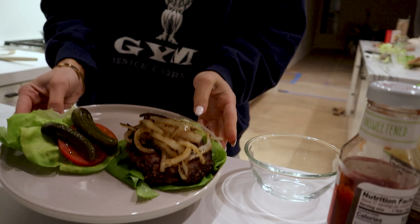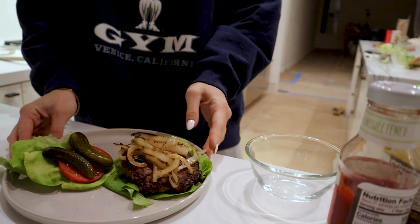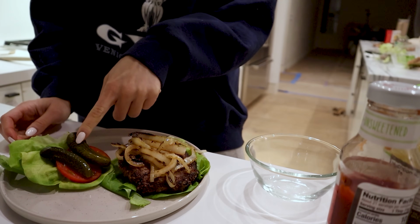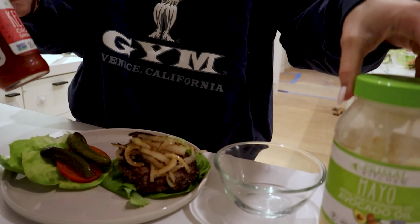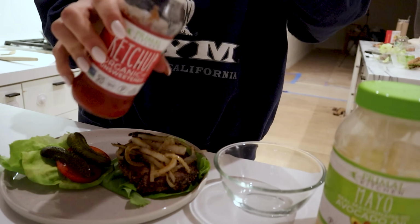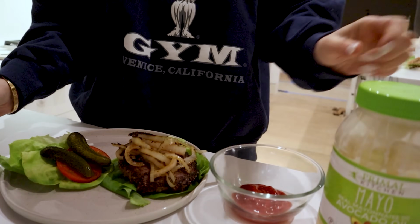Let's have dinner. Okay, guys, tonight's dinner is a lettuce burger, which Greg kindly made for me. We've got a bison patty, onions, tomato, and pickle. And I'm gonna show you guys how I do my burger sauce because I get asked a lot about this. It's nothing groundbreaking, but I get a lot of questions about it. So, Primal Kitchen, unsweetened ketchup, delicious. That's mostly what I put in there.